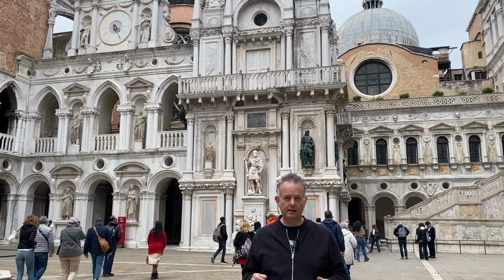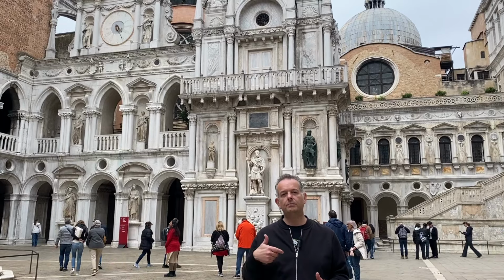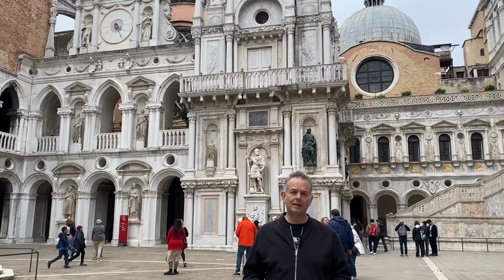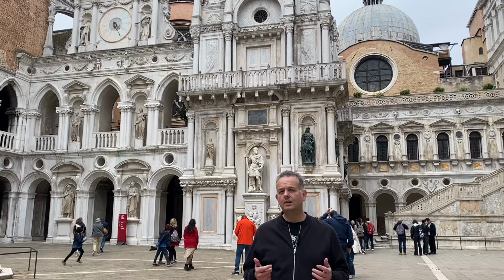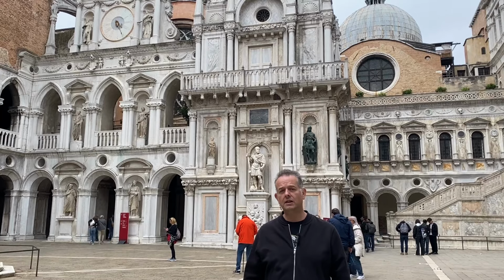And most importantly, you get to walk across the Bridge of Sighs and get the view of Venice that the prisoners who walked across inside had, and that's how the bridge got its name. So, like I say, quite a bit of money, but you can spend an hour and a half, 2 hours here in the Doge's Palace, and you do see a lot of things.